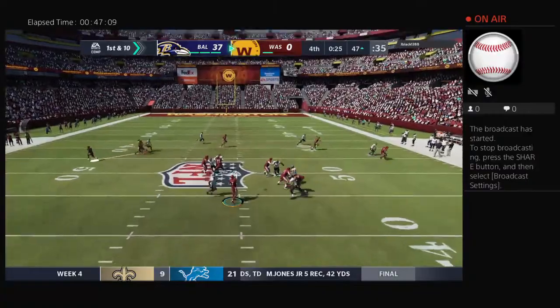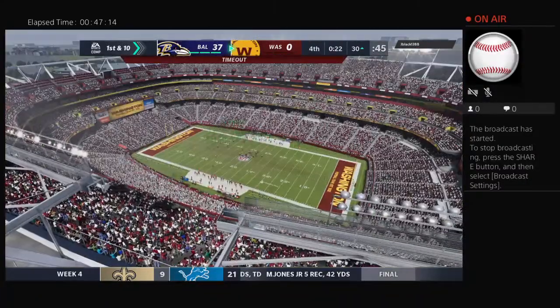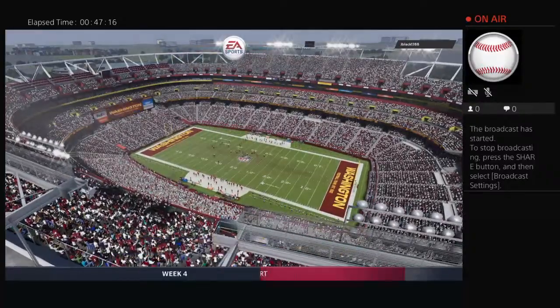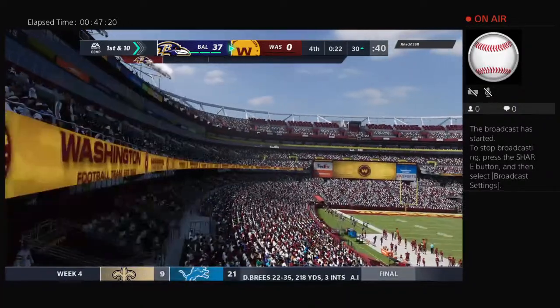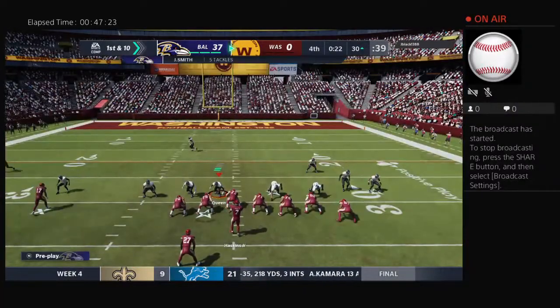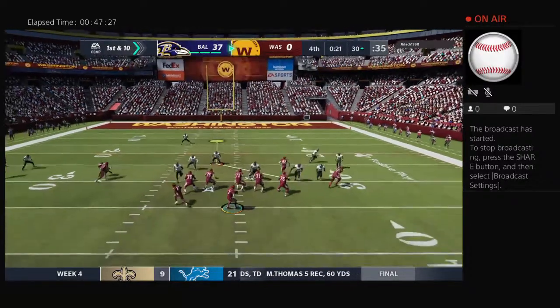Now Haskins on 1st down. That one is a slant to McLaurin. And he's going to get this down near the 30-yard line. Now Washington going to go ahead and use their final timeout as they stop it with 22 ticks to go in the 4th. So 1st and 10 now from the 30.